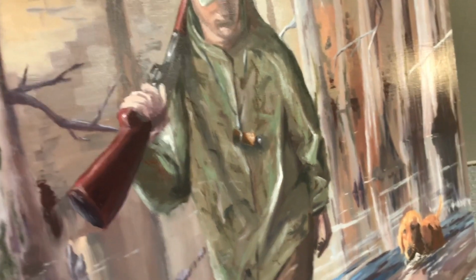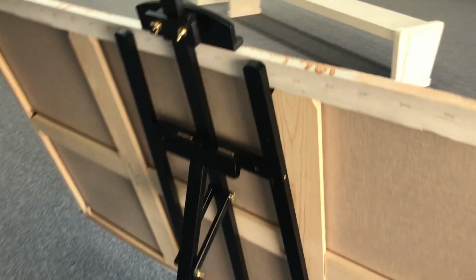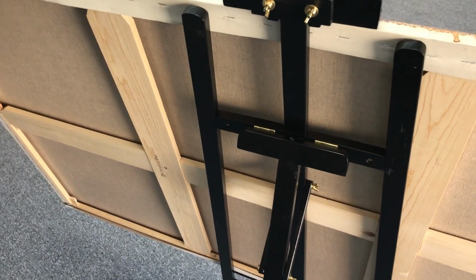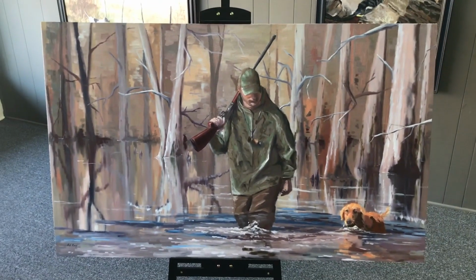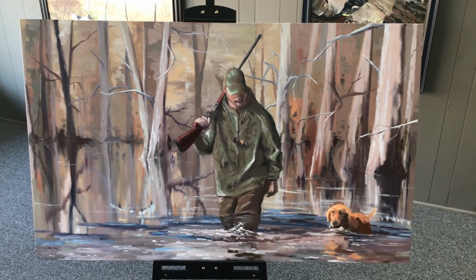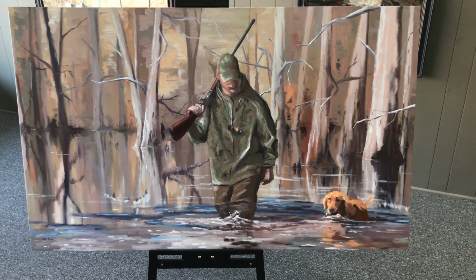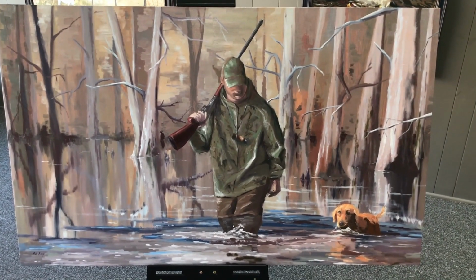Now this is on linen, a wonderful Masterpiece Pro canvas. In fact, I'll show you the back side. A beautiful, beautifully made, stretched linen canvas. So that's the biggest one of the bunch that I've worked on recently. Let's go to the back, and I'll show you guys a few more of the tomato paintings that I've been working on.